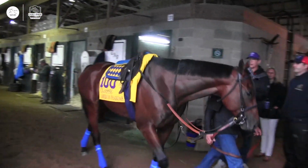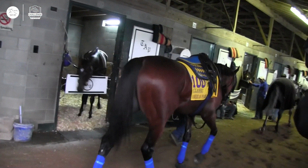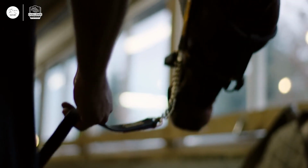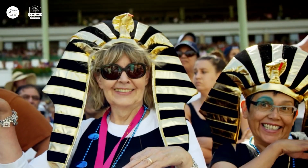By the time it gets to the race, we're here now, and this is it. Especially when I was in the paddock. When I saw him just walking in the paddock, outstanding. He looks amazing. It's just no way that this horse is gonna get beat.